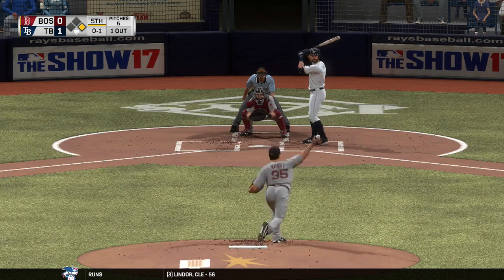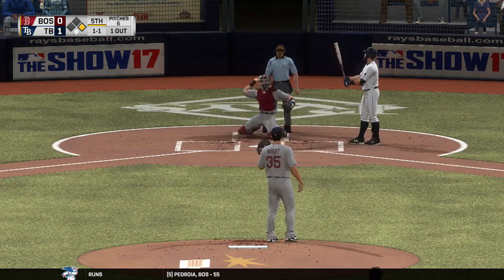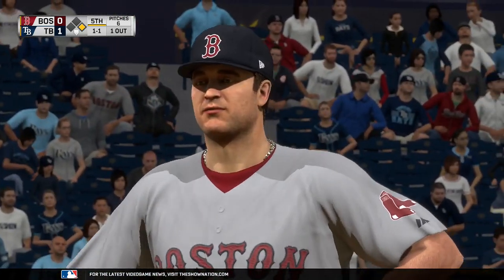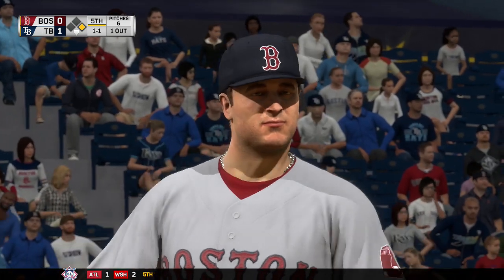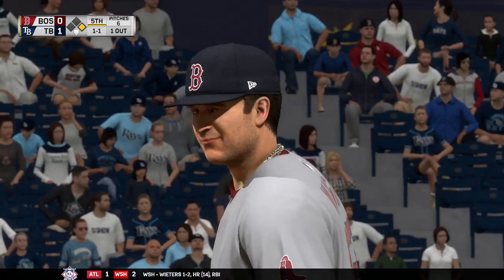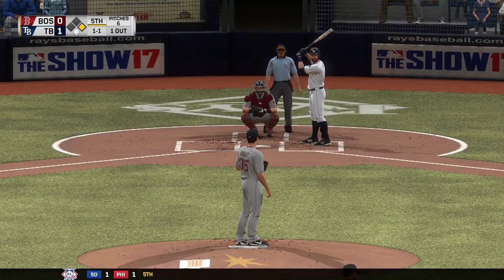The 0-1 delivery. And that misses, 1-1. Man, he wanted that pitch, and I can't blame him. When you're facing a good hitter like this, you want that strike. You need that strike. It's 0-2 instead of 1-1. Runners on first with one down.